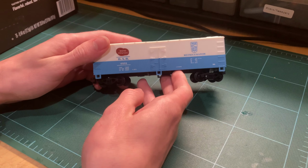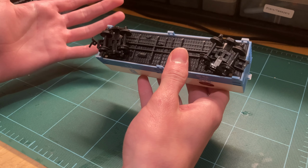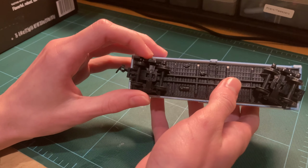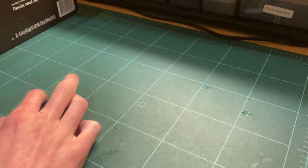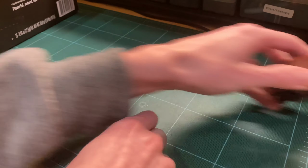First off, we have this Lifelike Maine Potatoes car. This one's missing a coupler. And for a note, all of these cars look like they're pretty much brand new. None of these wheels I've noticed really have any wear at all on them, and a lot of this stuff just kind of looks like it's never been used. Next up is another Lifelike car, a Georgia Railroad 2-bay hopper.